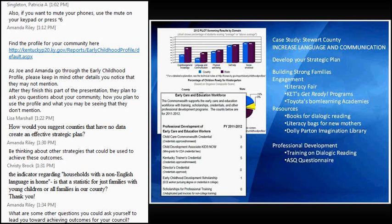Stewart County said, well, I think we want to try to strengthen families, and we're also going to try to improve professional development of early childhood educators. This is how it all works together as you are developing your strategic plan, and this is how you should think whenever you're developing your own plan for your own individual county. So that's our idea here, is we're trying to show you how all these pieces work together.